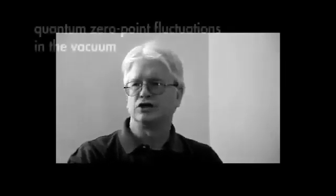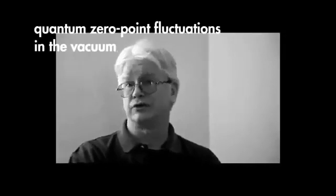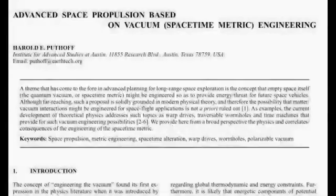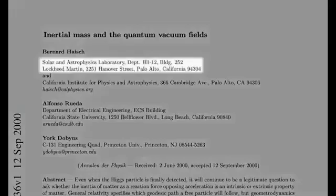So I began looking at the scientific literature. I was looking at this scalar energy, anything I could find on zero-point energy, scalar energy, quantum zero-point fluctuations of the vacuum, I think is the more technical physics term that they use in the literature. And it turned out that there really were scientific papers being published by a number of different scientists, Hal Puthoff, Bernard Haisch, Alfonso Rueda, who just happened to work at Lockheed Skunk Works, by the way.